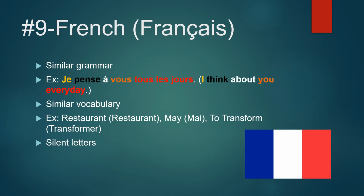If you speak or have studied French, you know that silent letters are very common in the language. Unless you learn yourself if a word has silent letters or not, there's a good chance you'd pronounce words as they're written, but French doesn't work like that. Once again, pay attention to how I pronounce the sentence. Je pense à vous tous les jours. It's not pronounced as it's written. It would just be weird, so please be careful, guys.